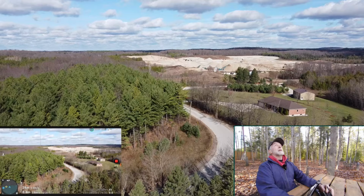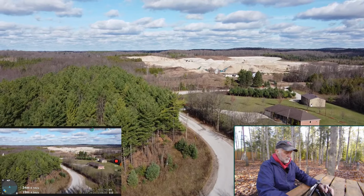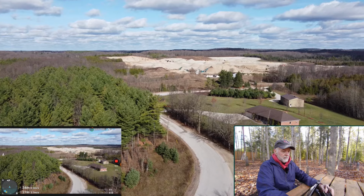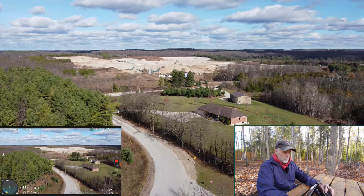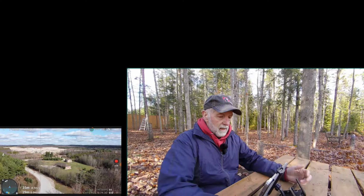There we go. Look at that, eh? 34 meters. Is that all? I thought it was up to 50. Let's look at this over here. And we're going to take a picture here because we've taken pictures of things like this before. And how did they come out?